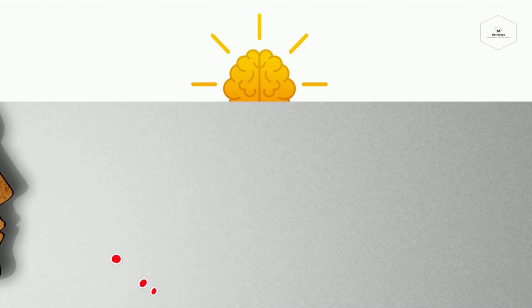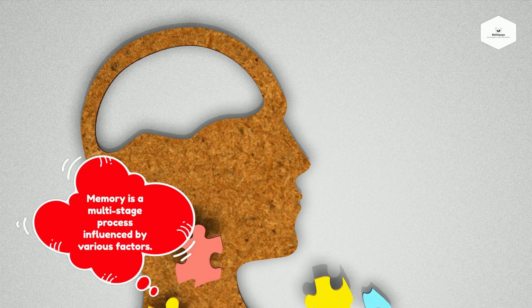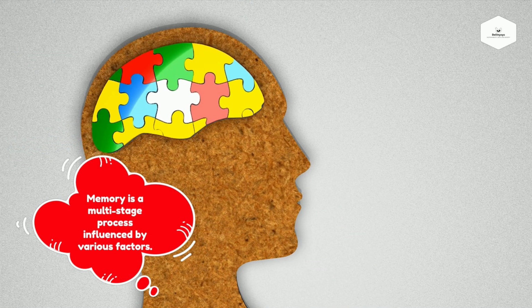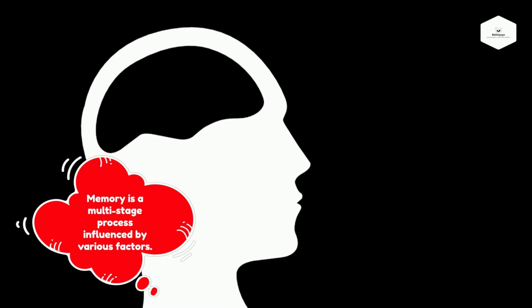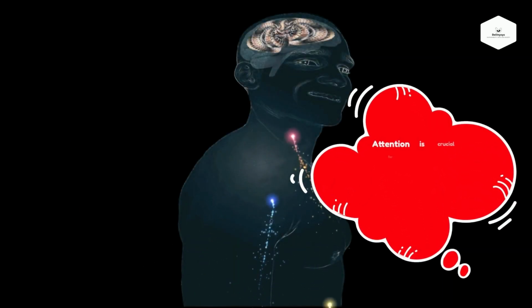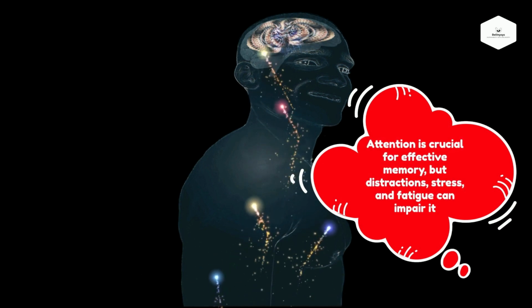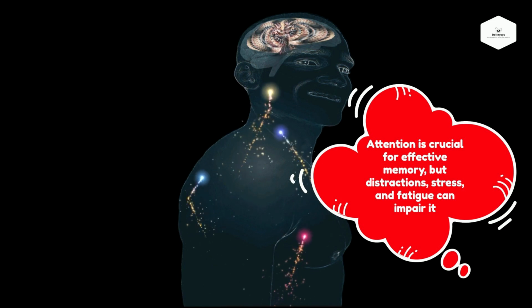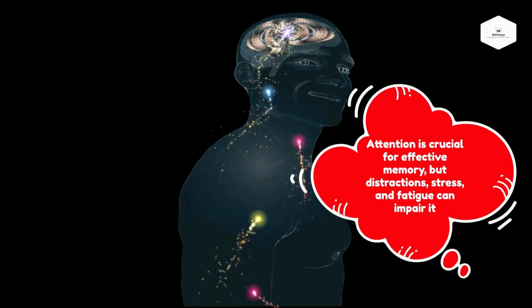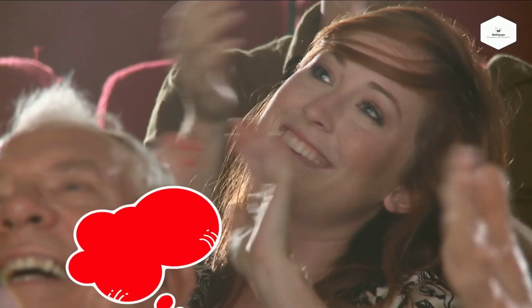Factors affecting memory. Memory is a multi-stage process that can be influenced by a range of factors, either positively or negatively. Here are some of the factors that can affect memory. Attention. Paying attention to information is crucial for effective memory encoding and retrieval. Distractions, stress, and fatigue can all negatively impact an individual's ability to attend to and remember information.